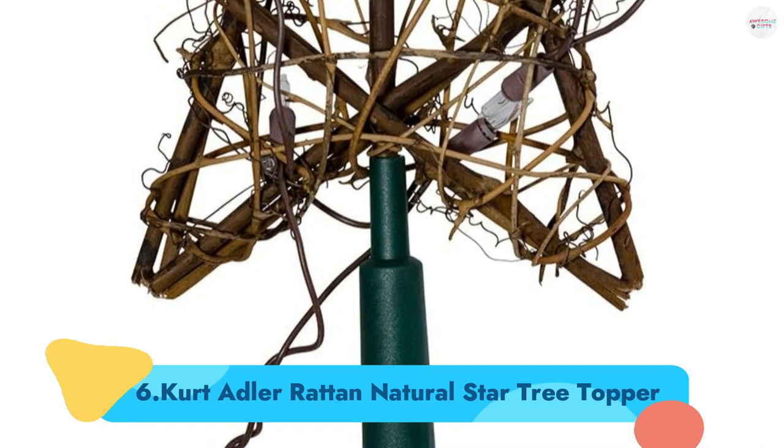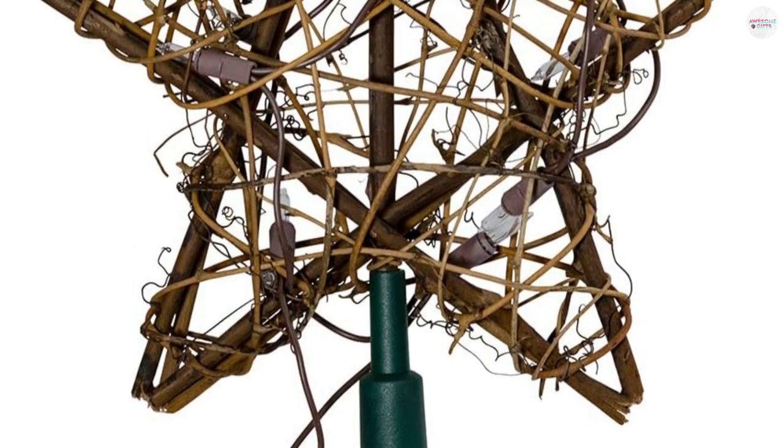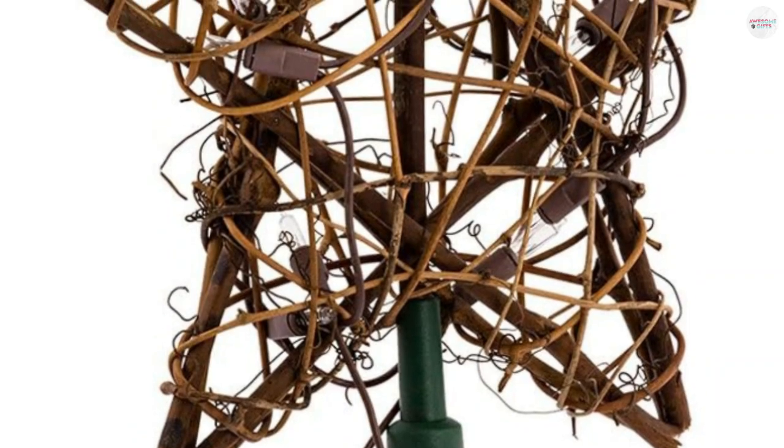6. Kurt Adler Rattan Natural Star Tree Topper. Complete your Christmas tree's rustic theme with this Rattan Star Topper, featuring clear incandescent lights. Based on the reviews, it's best used for real trees, as it's a bit too heavy for faux styles.